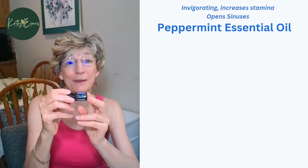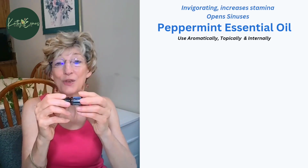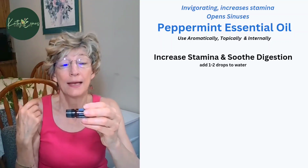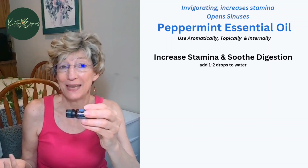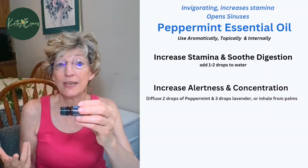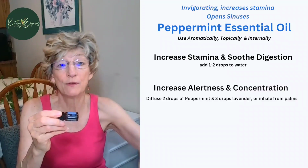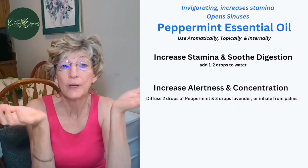Peppermint essential oil can be used 3 ways: aromatically, topically, and internally. So the first way to use it is 1, add 1 to 2 drops to your water or your drink to increase stamina and soothe your digestion. It has been studied to improve athlete stamina. Number 2, increases alertness when driving at night or improves concentration during a test. Add peppermint with lemon to a diffuser, or you can inhale it from your palm or your wrists.